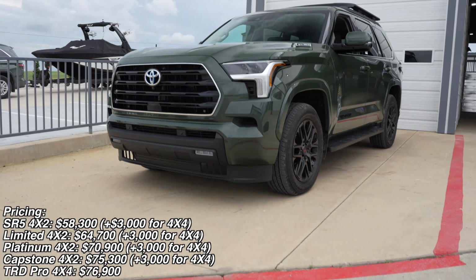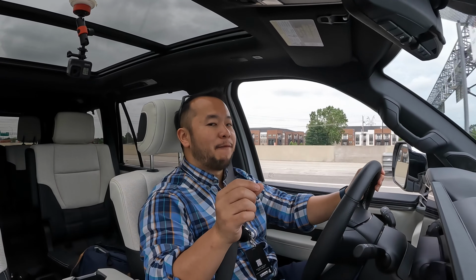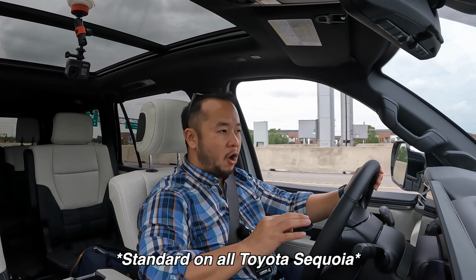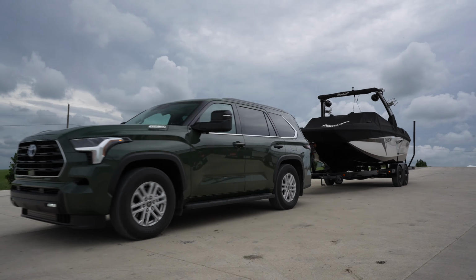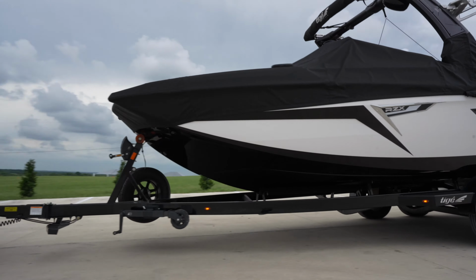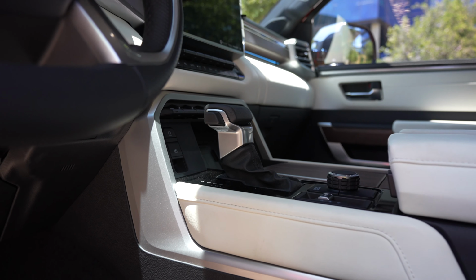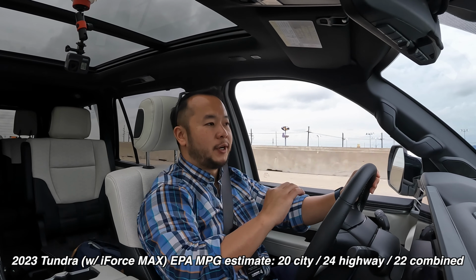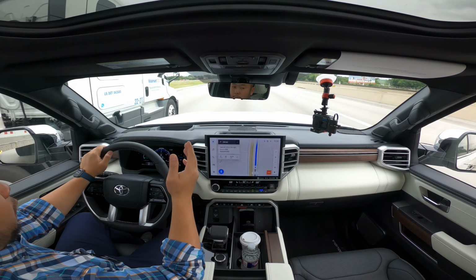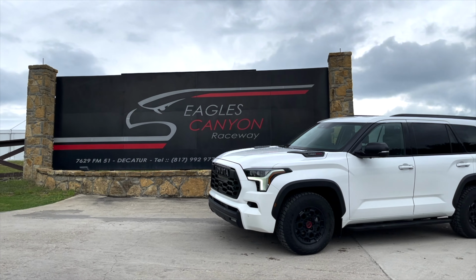Now that engine is usually on select Tundras, but the iForce Max is available on all Toyota Sequoias. So it's making that 437 horsepower and 583 pound-feet of torque. And that's connected to a 10-speed automatic transmission. Mileage figures aren't final yet, but you should expect the same mileage figures as a Toyota Tundra with the iForce Max as well.